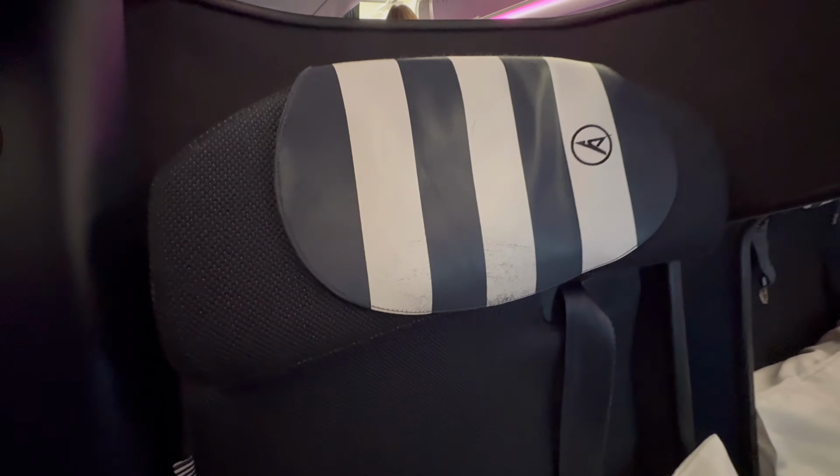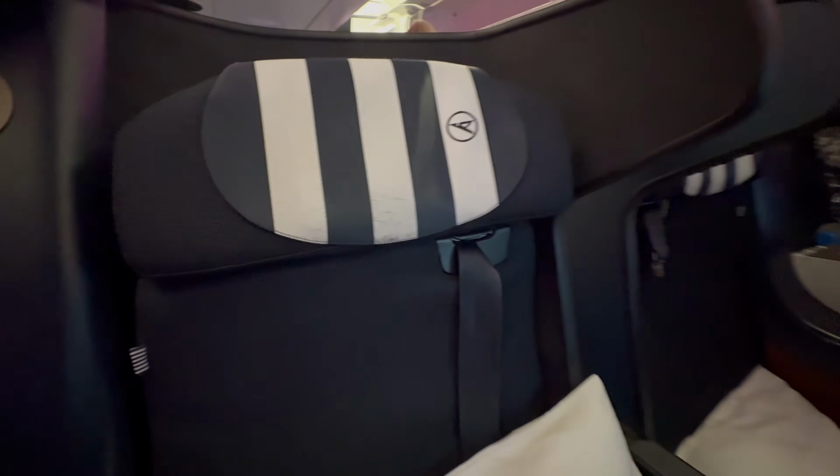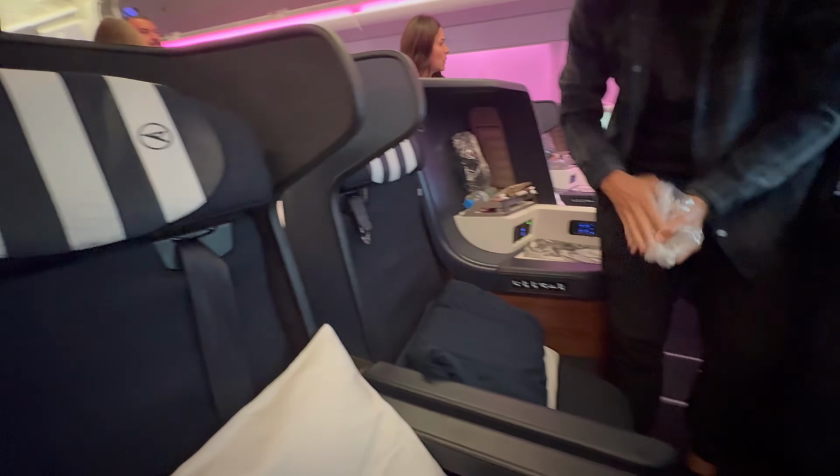Everything was in pretty good condition. You could see on the back of the seats that there were some scuff marks where it just kind of shows its wear and tear or age a little bit. And then my blanket did have a nice rip in it and the stuffing was kind of coming out. However, everything else seemed to be in great condition.